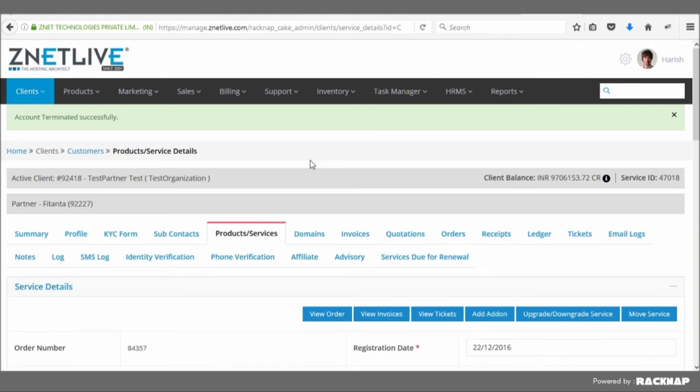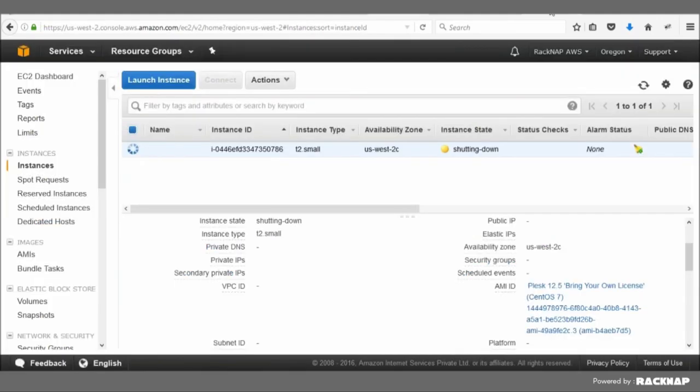An important and noteworthy point here is that termination of the AWS cloud server also terminates the Plesk license key permanently, auto-generated while Plesk provisioning in the first part of the demonstration. So here RackNap completely eliminates any sort of manual intervention in managing the termination of the Plesk license key.